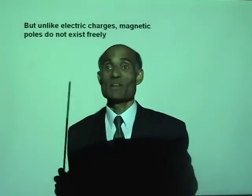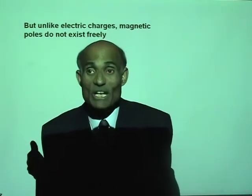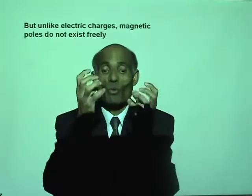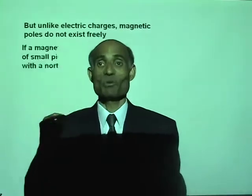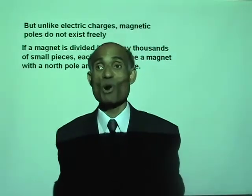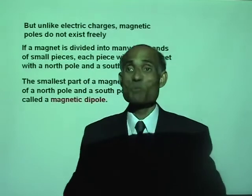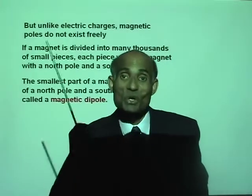Now, but unlike electric charges, magnetic poles do not exist freely. I told you, magnetic poles can only exist in pairs. A north pole and a south pole always come together. You cannot separate a north pole from a south pole. If a magnet is divided into many thousands of small pieces, each piece will still be a magnet with a north pole and a south pole. The smallest part of a magnet consists of a single north pole and a single south pole.